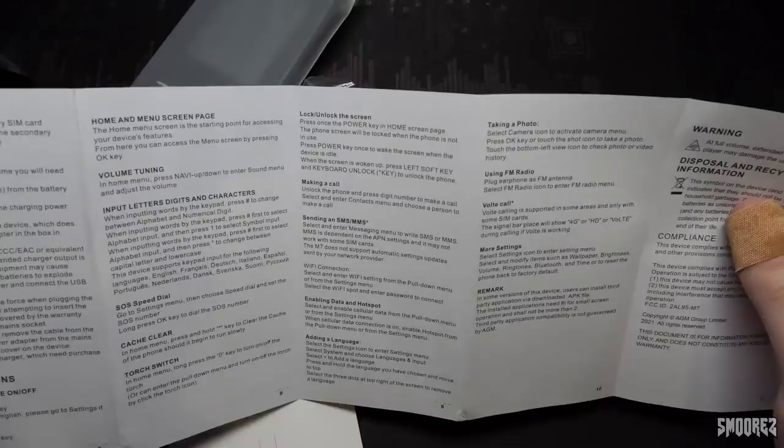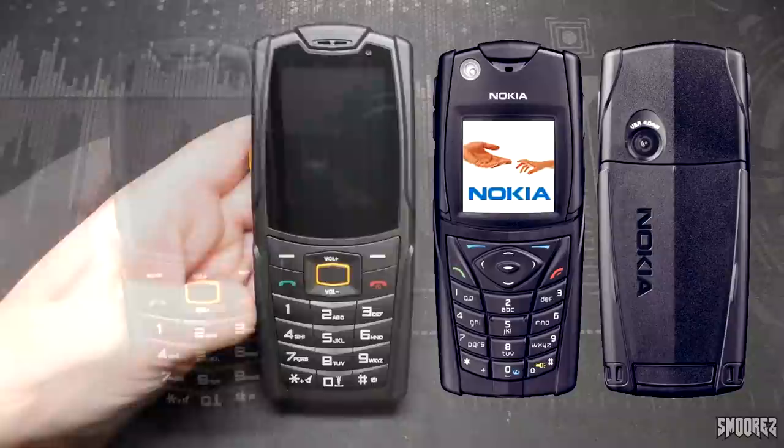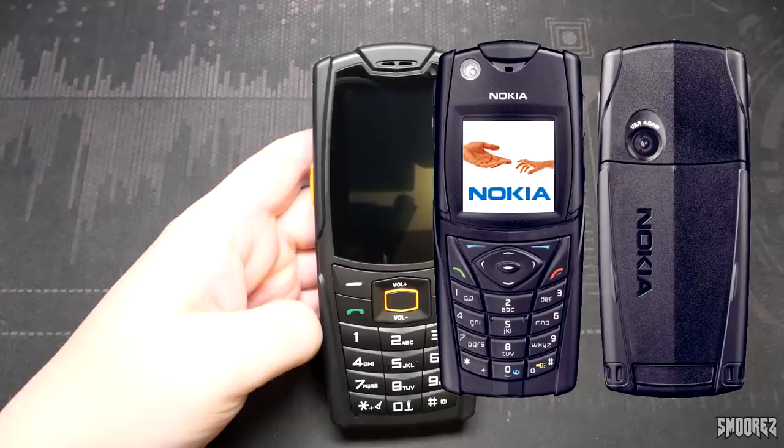Take a look at the phone. There we go. You know what it kind of reminds me of? Nokia 5140i. Same thing, isn't it? It's exactly the same. Hey, I actually did like the Nokia 5140. It's actually a really, really cool phone, and it was a rugged one as well. And that's pretty much what's going on here.